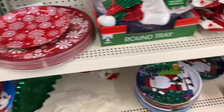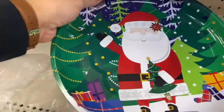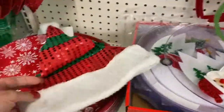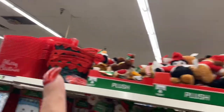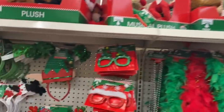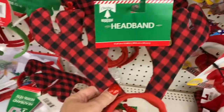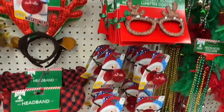Okay, so then you have some smaller tins. These are nice. And the Santa hat, the elf hat right here. Then you have some headbands. And again, along the top over here, you have some plush animals right here. And you have the headbands. Look at these buffalo check headbands. And then you have the nose, the novelty glasses, and look, the boas.